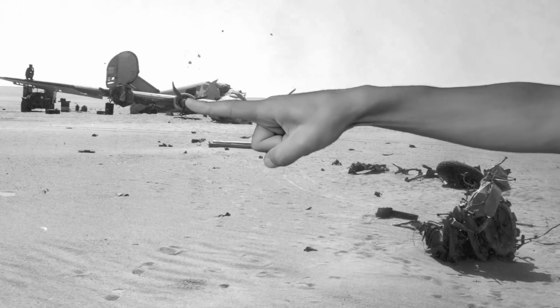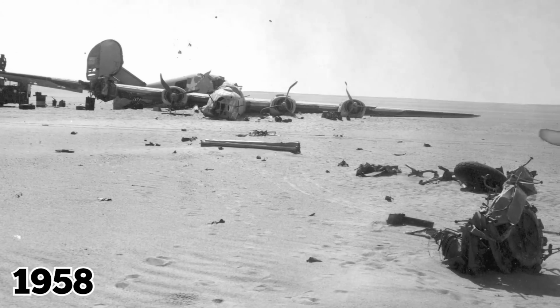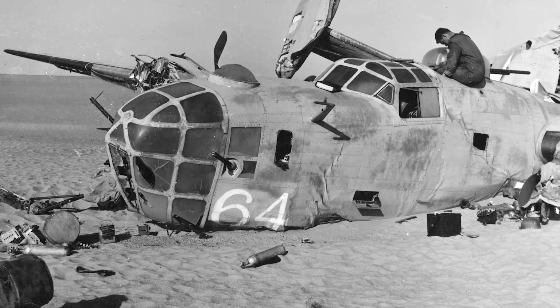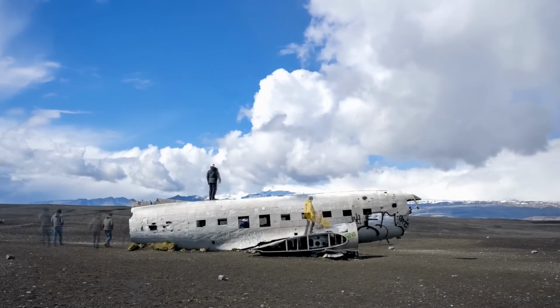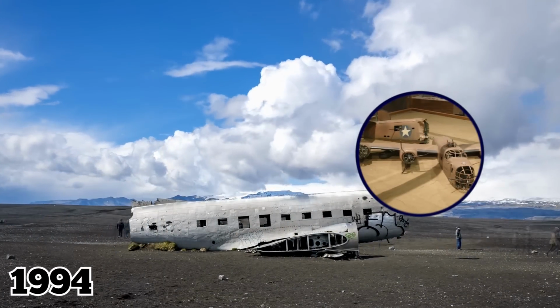The plane itself was discovered by chance in 1958 by a British oil exploration team. It was remarkably well preserved thanks to the dry desert conditions. It still had its machine guns, bombs, radio equipment, and personal belongings from the crew. It became a curiosity for visitors and scavengers until it was relocated to a Libyan Air Force base in 1994.